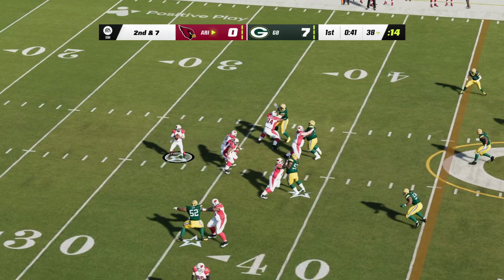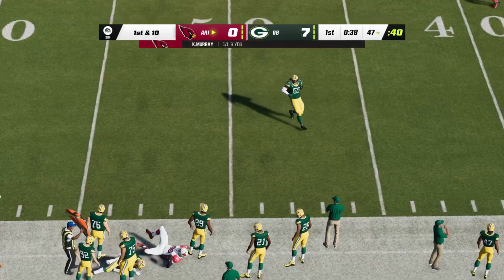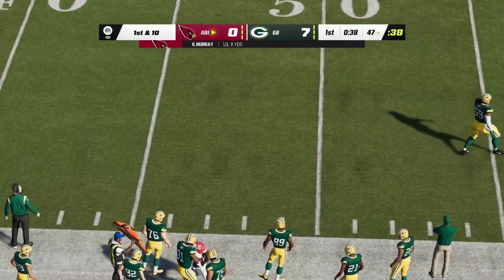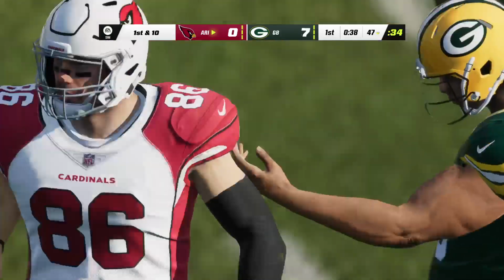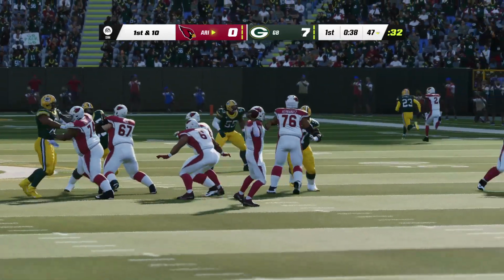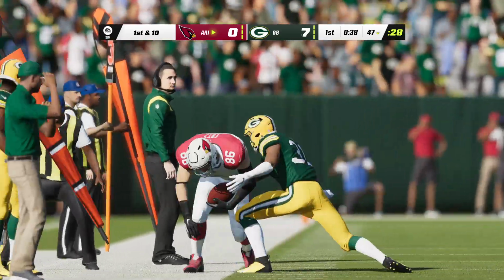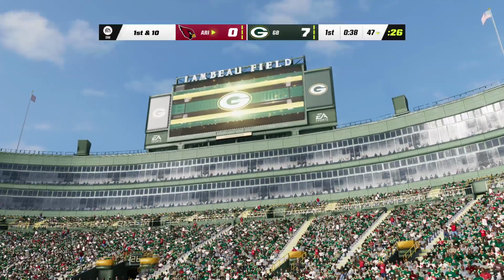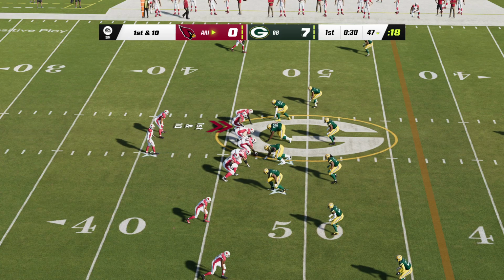Play action. Now it's Murray. And complete to Zach Ertz. And he's able to get this one out closer to midfield across the 45. That one, a first down pickup of 8. So much goes into a successful play, doesn't it? How about that play action there, freezing the defense just enough to bring the tight end free downfield for the completion.